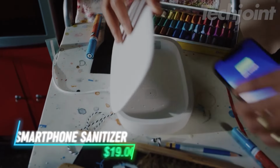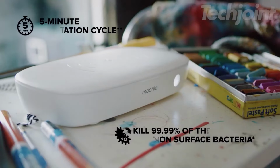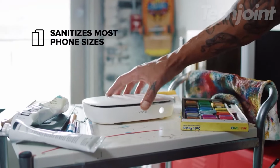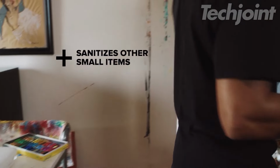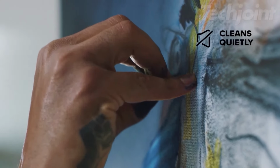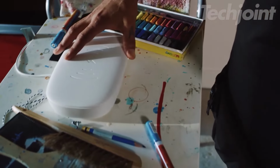The smartphone light sanitizer combines UVC technology with universal wireless charging. It kills 99.99% of bacteria on surfaces using UVC bulbs with no heat or liquids involved. The compact device sanitizes phones and other small items like keys and credit cards in just 5 minutes. It features a wireless charging pad compatible with Qi-enabled devices, allowing you to charge one device while sanitizing another. Its compact design makes it easy to fit on a tabletop or carry in your bag.